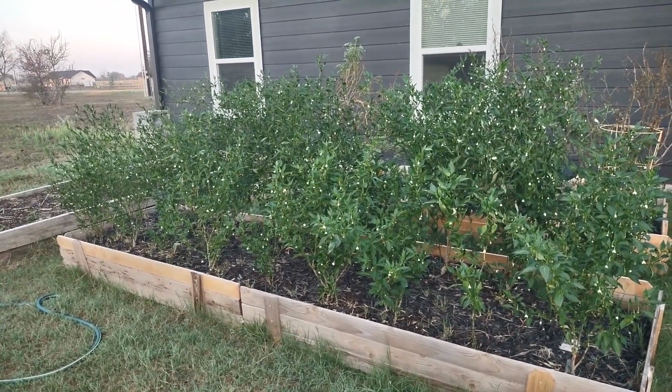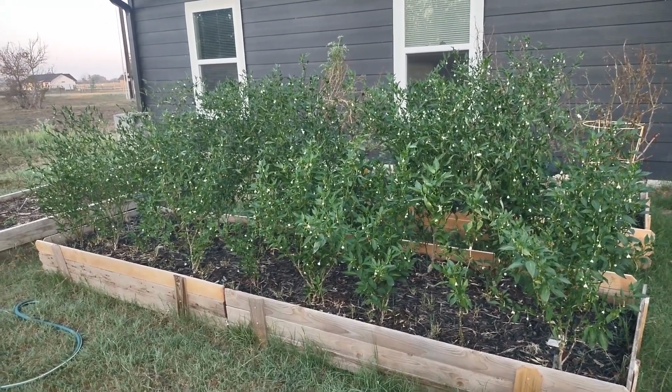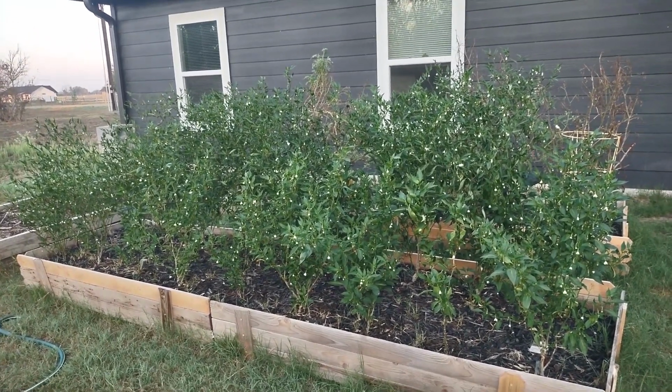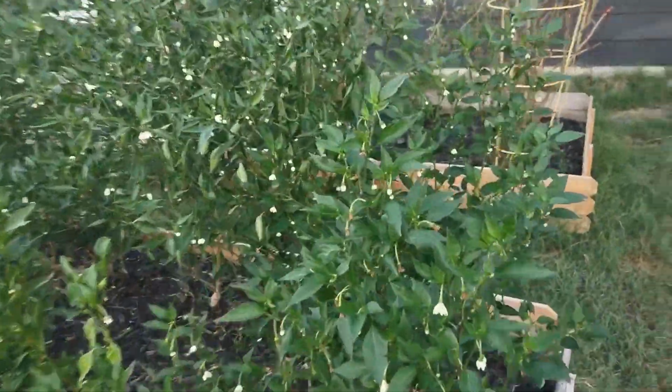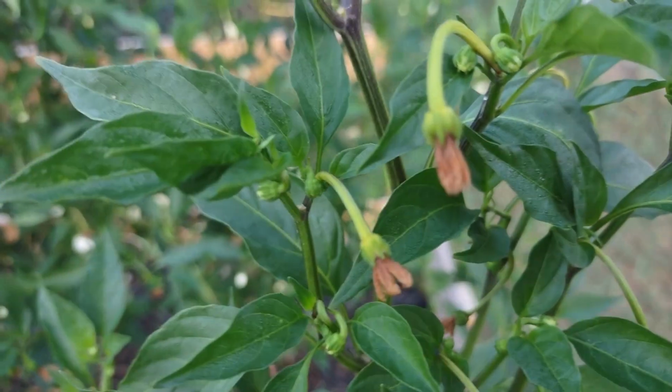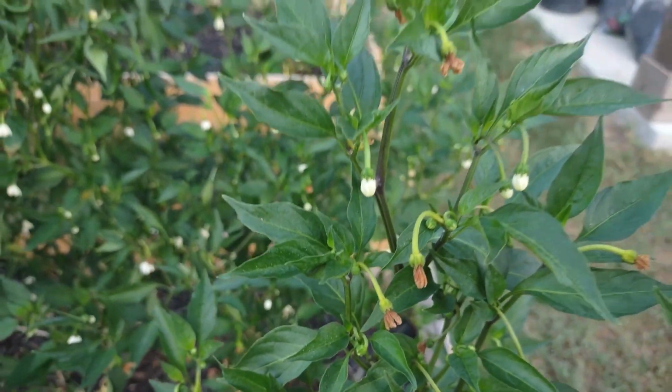This bed is Thai chilies and serranos. Good luck figuring out which one's which, I can't tell. And it's still covered with flowers. Now, this thing has been covered with flowers for the last couple weeks. And as you can see, some of the flowers are dying. So I'm hoping I get a bunch of fruit out of those.